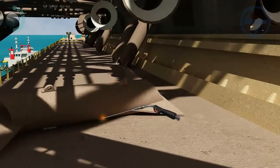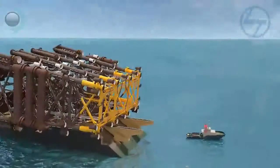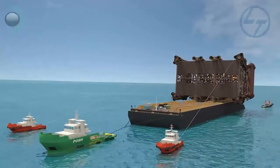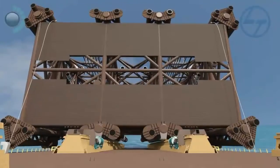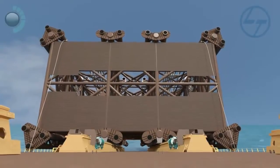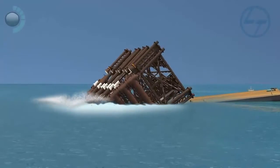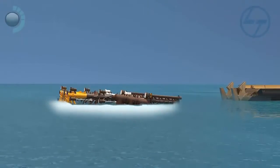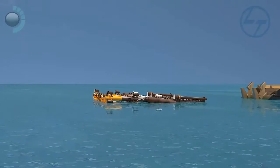On reaching the destination, first the sea fasteners are removed and welded on the barge deck. Four ropes connect the four corners of the jacket with four tugboats. The S-45 barge is ballasted and deballasted to create a tilt of around 3 degrees. This tilt initiates the skidding of the jacket into the water. The gigantic structure smoothly leaves the barge and falls into the sea. The primary and the secondary rocker arm ensure the steady slip without toppling the barge.